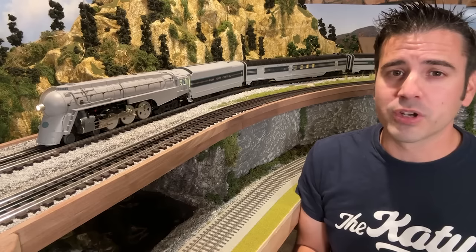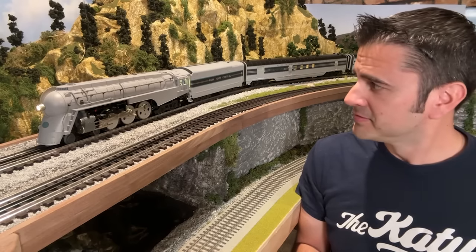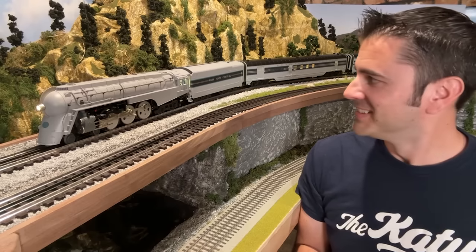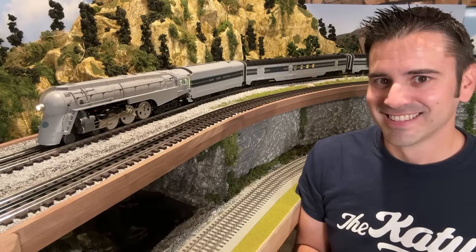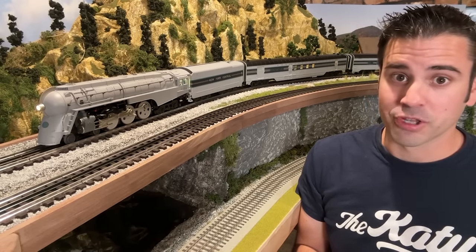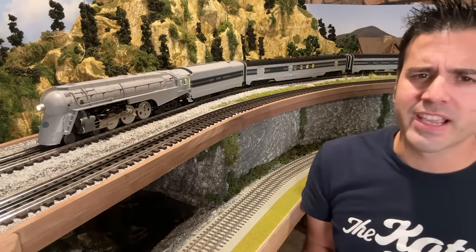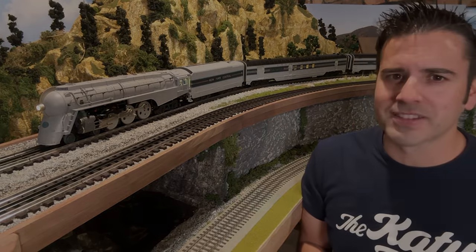So I'll let you hear them one more time. Option one. Option two. And option three. Leave me a comment. Which one fits the engine the best?